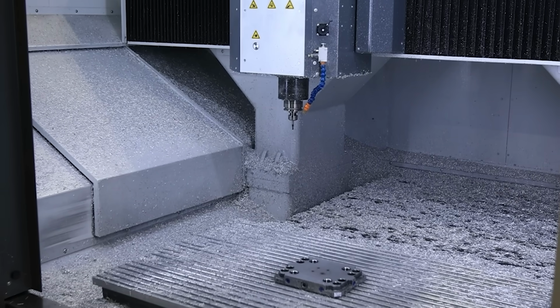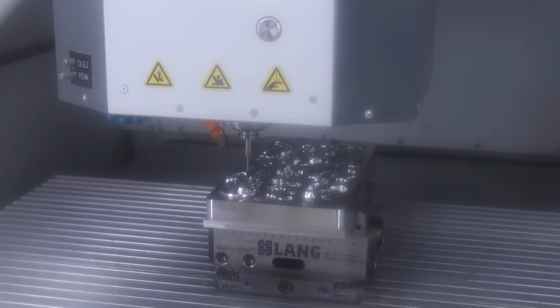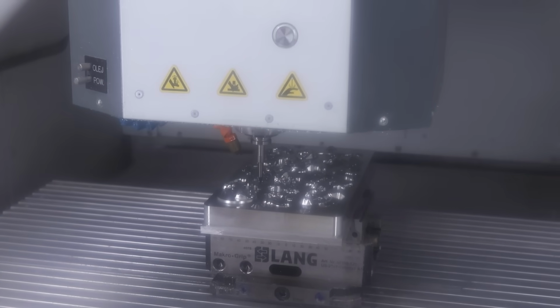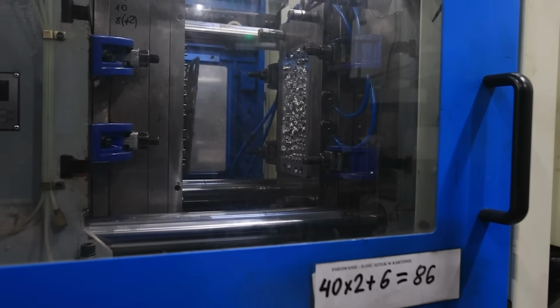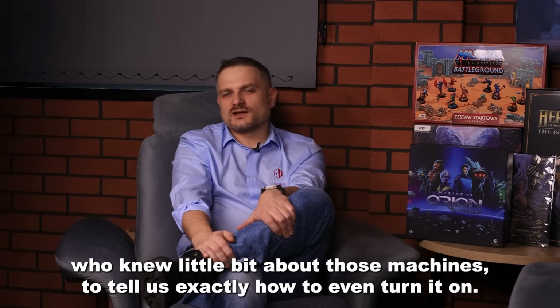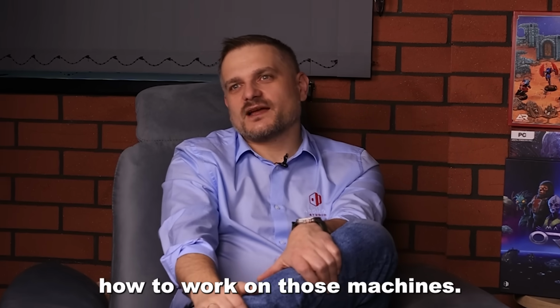So in 2019, Jarek made a massive investment, purchasing one CNC machine to make tools and one high-injection plastic machine, these days beautifully named the Demon Gorgon. The company started experimenting and it took quite a lot of time for them to get everything right. We were lucky to find somebody who knew a little bit about those machines to tell us exactly how to even turn it on. As we had it, we had absolutely no idea how to work on these machines.